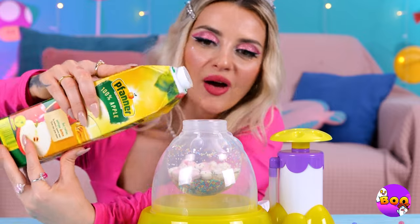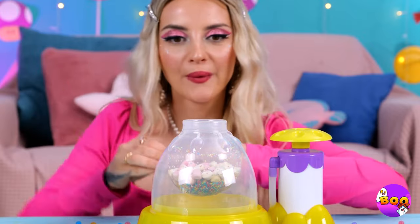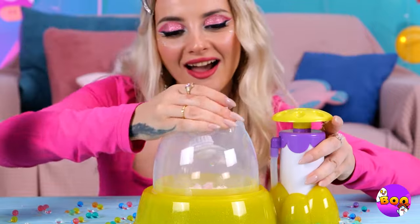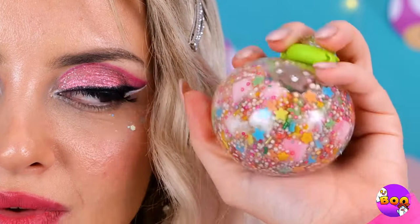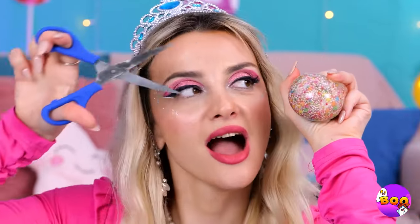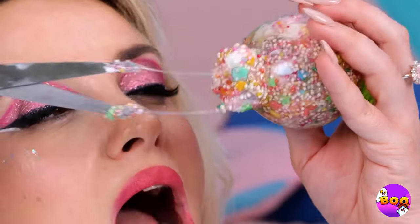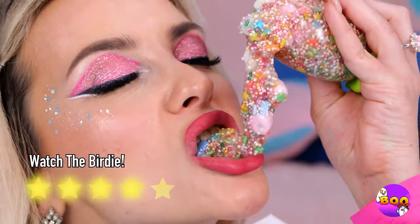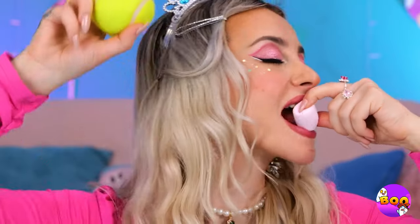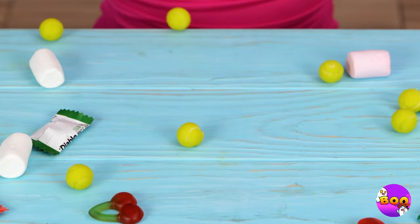Now for some juice to help wash it all down. Ooh, it's all sealed up. Let's get squishing. Of course, we can't let all those treats go to waste. One of these things is not like the others. That's more like it.